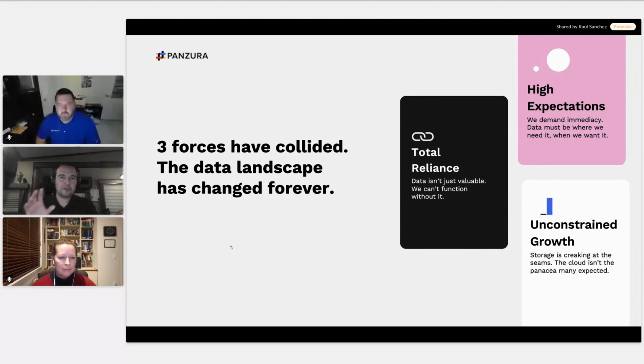Now, to further complicate this landscape, we have the third factor, which is growth. With growth comes cost. And these three combined factors in this environment today really are posing challenges for many of our customers in terms of how they manage their information in their environment and how they provide information to users outside of their organization. That's part of what we're going to discuss this morning.